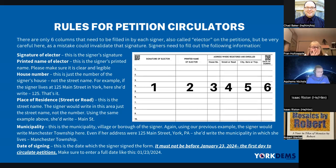So Robert, I see your question that says, do you need to put in an apartment number? You do not. You only need to put down the street number and the street name. You also should not put in a PO box. They will not accept PO boxes. So you do need to know the street number and the street name that you live on.